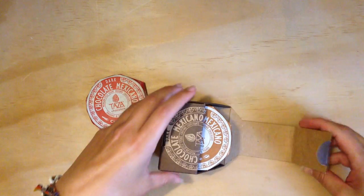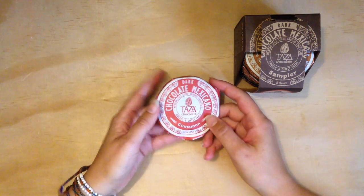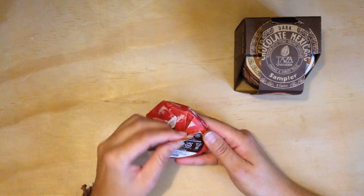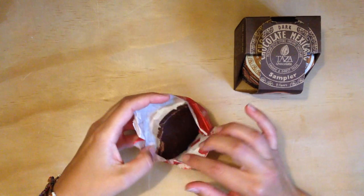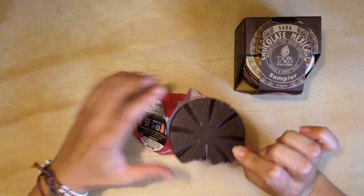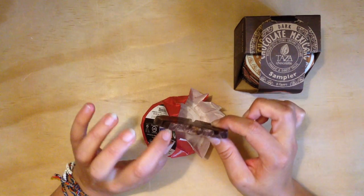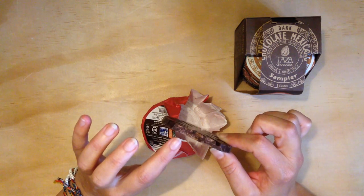We'll get to you. Actually tasting each one of these. So this one is cinnamon. And like I said, I've already tried a little bit. I guess this is called a disc of chocolate. So this is not even the dark chocolate, but it's pretty dark when you look at it. And if you look really closely, you can actually see the sugar granules in it.